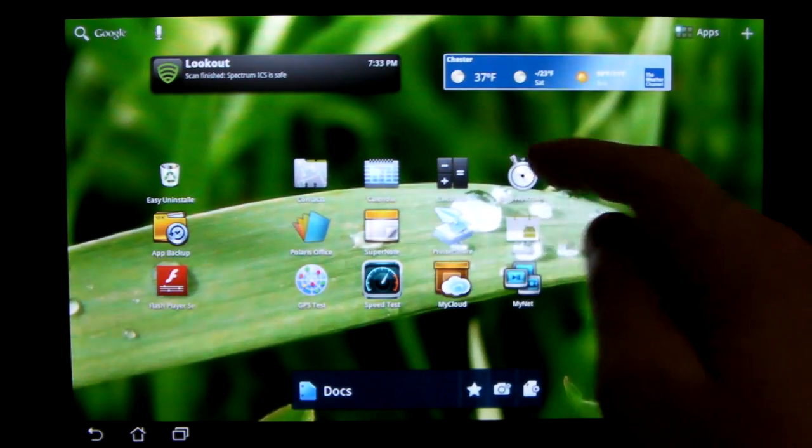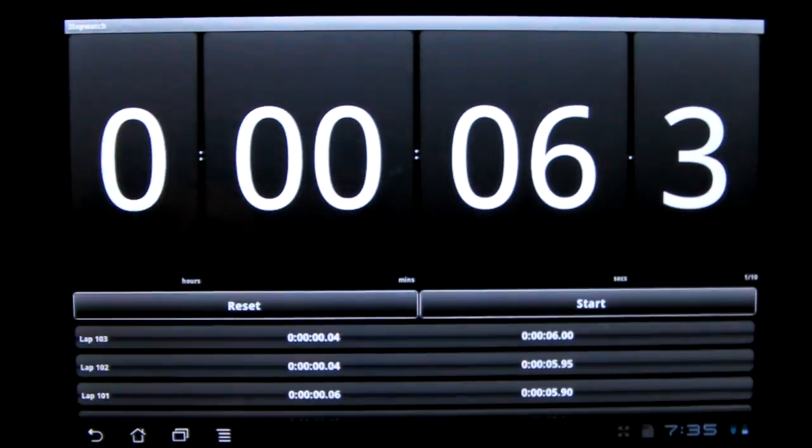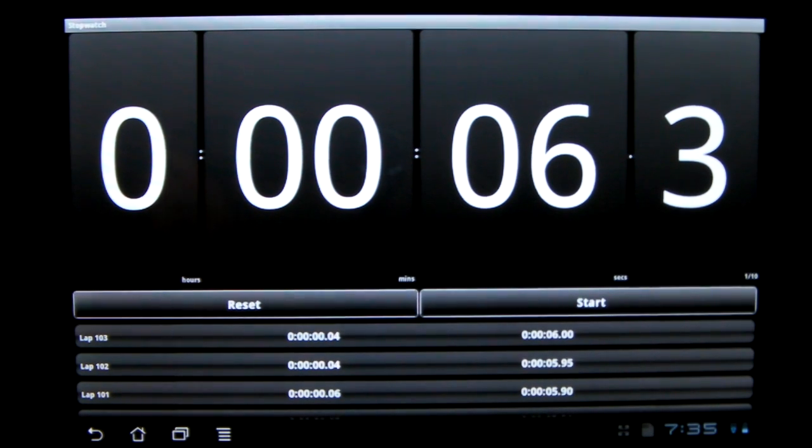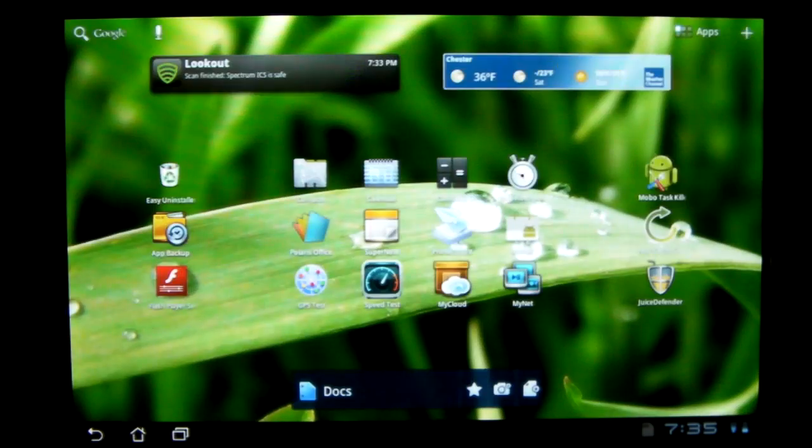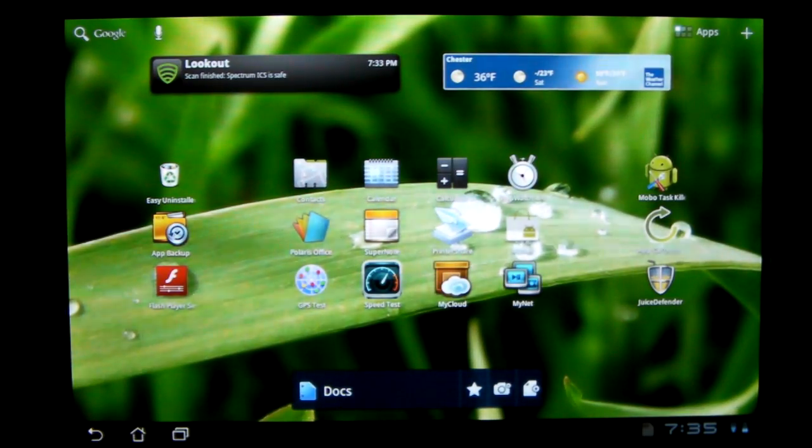Contacts, calendar, calculator are built in. I got this stopwatch and timer app. Basically it's what it says it is, but I like it because you can use the volume buttons. Volume down resets and takes laps. Volume up starts it and stops it. Or you can use the on-screen buttons, but for stopwatches, physical buttons are always better. So it's good that you can set that in the settings.